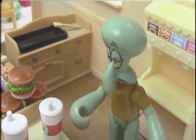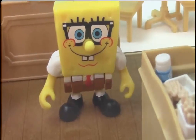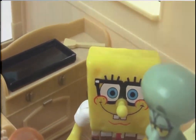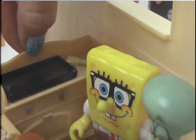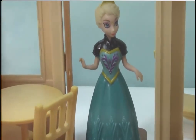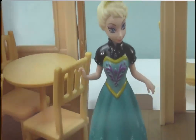Now all we need is a new burger chef. Who are we going to hire? Huh, let me guess. Hi, Squidward. All right, now we've got SpongeBob behind in the kitchen. So now we can make him cook up some yummy, tasty burgers. Ooh, here comes a customer. Who is it? It's Queen Elsa. She's come in to have a burger and some fries.